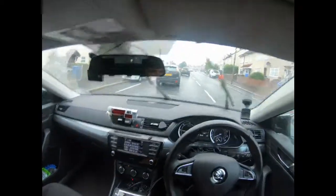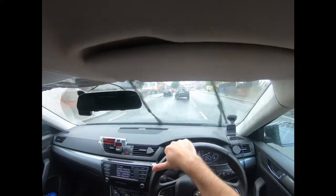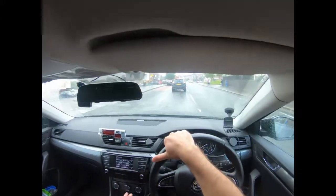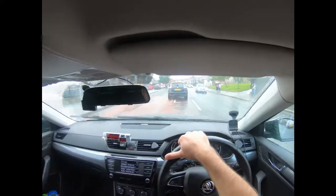What I usually do, if I get into the car, is I just try to push everything and see what's going on. But in this one, it's actually okay. I must say it is actually really cool.